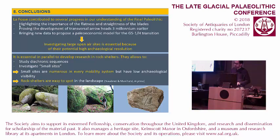The problem with small sites is that they have very low archaeological visibility. It's very hard to find them in CRM archaeology or in survey. So rock shelters are a good way to investigate these small sites because they are very easy to spot in the landscape. I'm now in charge of a research program called Tech Shelter with Grégor Marchand. We excavated a few sites in the framework of this program, Early Azilian and Mesolithic, and all the sites we excavated in this context are very task-oriented sites, like butchery sites and hunting camps. It's always very, very task-oriented.